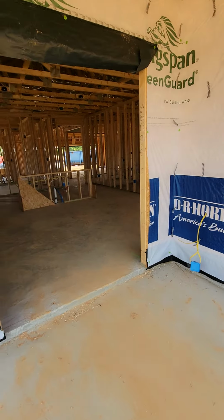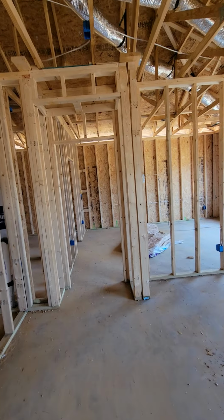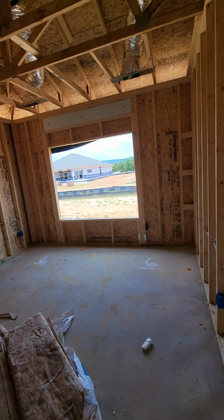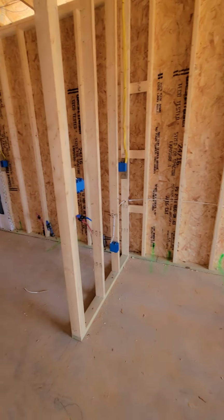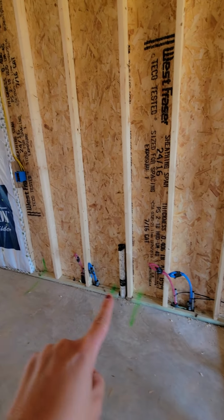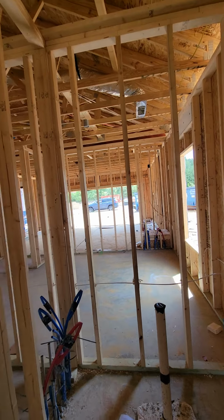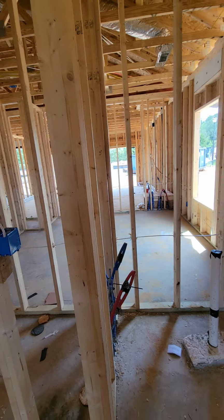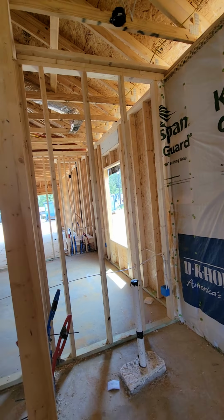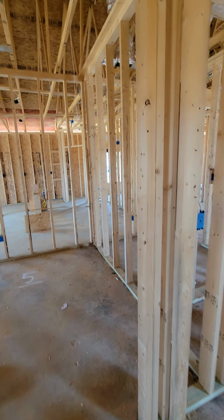Okay, so inside we have the master bedroom, so it kind of has an entranceway here, giant window, that's awesome. Then we have the master bathroom. I have dual sinks here. This would be a shower. It looks like it's probably too late for the bathtub. And then we have the toilet and ooh, master closet.